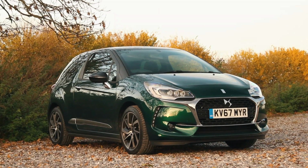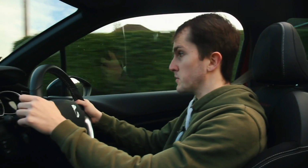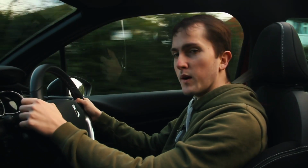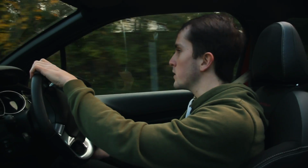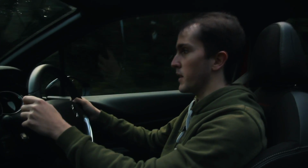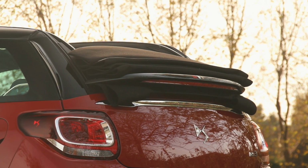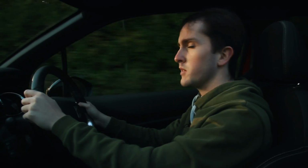Finally, visibility. Now, visibility isn't something I would normally talk about in my videos, but in the case of the DS3 Cabriolet, I think it is worth mentioning. And that's because if you fold the roof halfway down, it's absolutely fine. But if you fold it all the way back, all of a sudden you lose all of your rear visibility. You can't see anything out the mirror, and if you turn around, you've just got the roof in the way, so you have to rely completely on your wing mirrors. That can be an issue if you're reversing or want to brake hard, because you don't really know what's behind you.